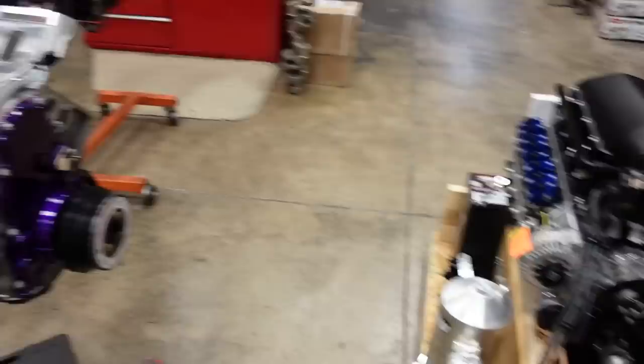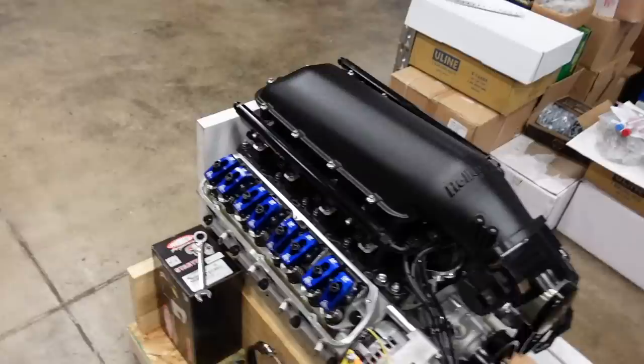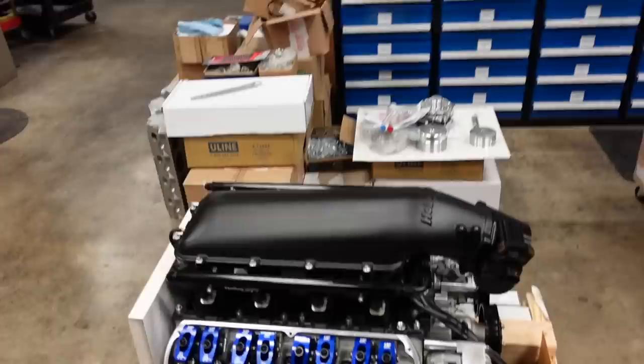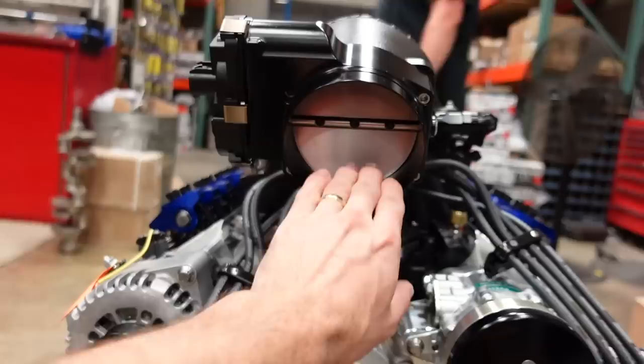This thing is a beast. Let's talk about it for a second. 427 small block Ford. Look at the head. It's not an LS. It's got a distributor in the front. But running a freaking high ram. And it gets better. This motor's running electric throttle body. Reach in there and whoop whoop.